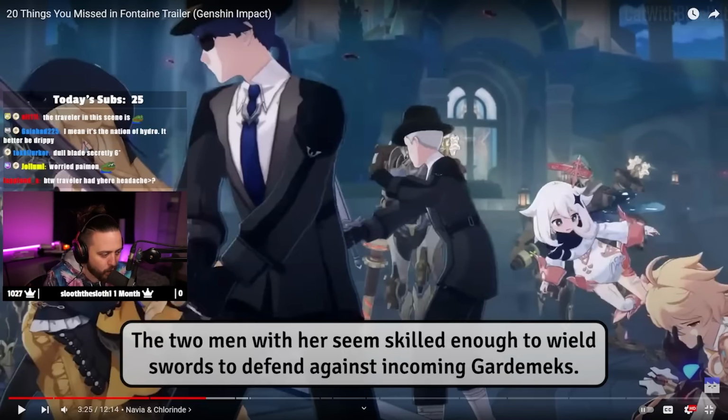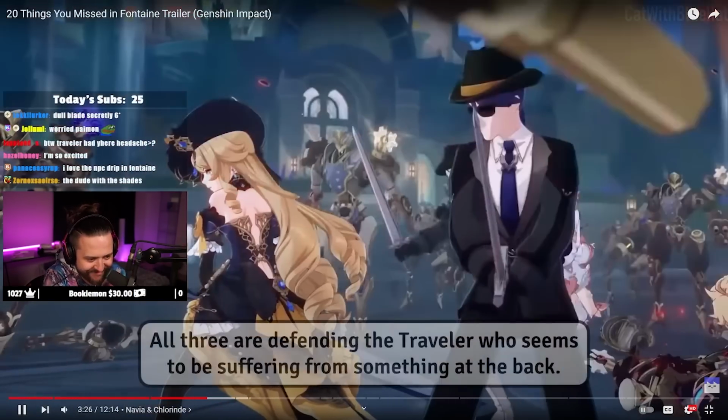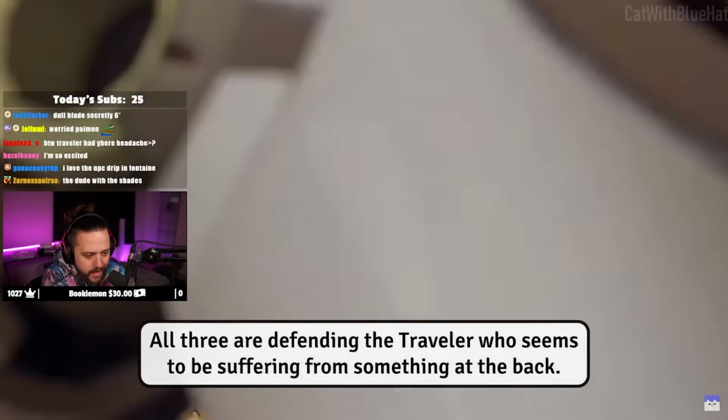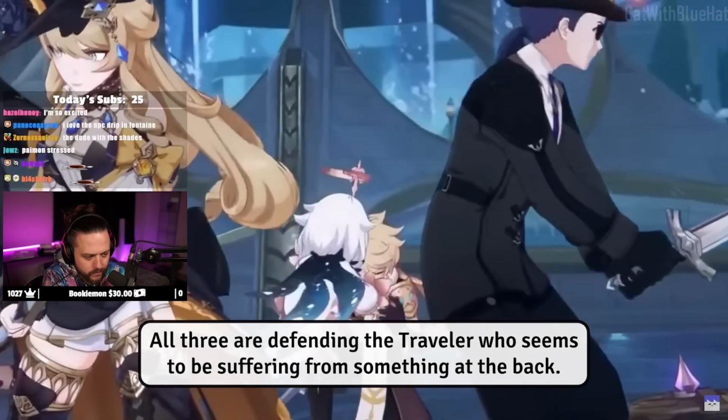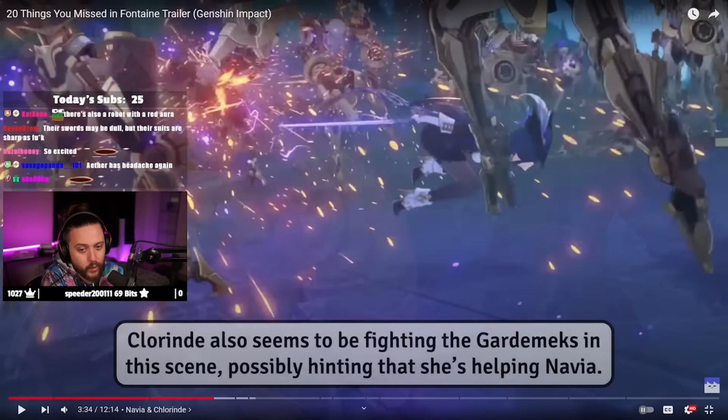Is Aether sad or hurt? I think he's hurt. I think someone punched him in his nose. All 3 defended the Traveler, who seems to be suffering from something at the back. Maybe more visions and headaches? I don't know. Their swords may be dull, but their suits are sharp as fuck.